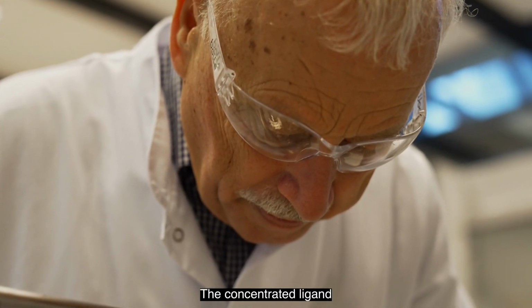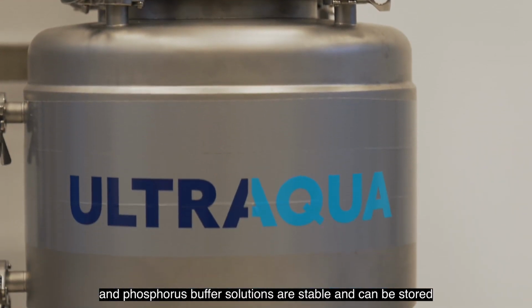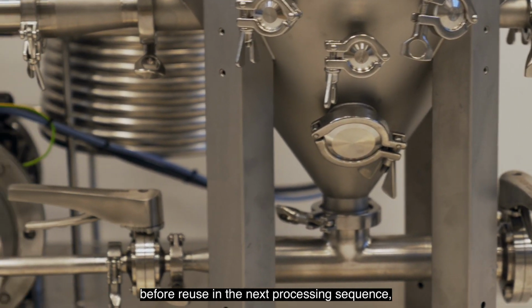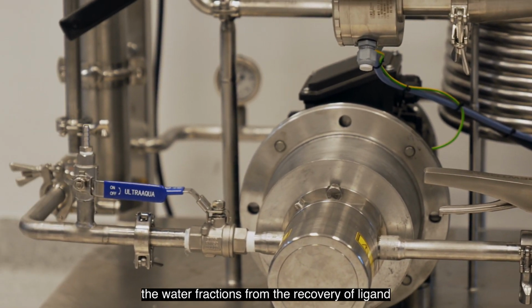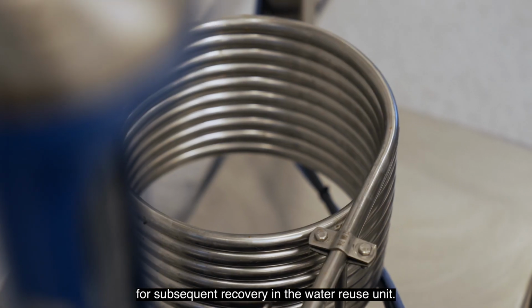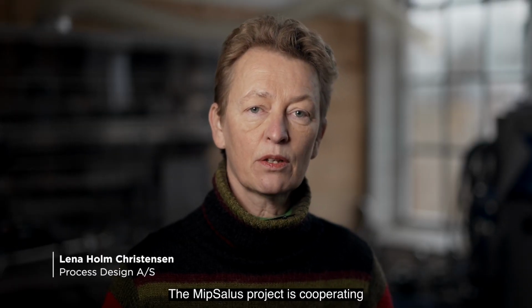The concentrated ligand and phosphorus buffer solutions are stable and can be stored before reuse in the next processing sequence. The water fractions from the recovery of ligand and phosphorus buffer are collected for subsequent recovery in the water reuse unit.